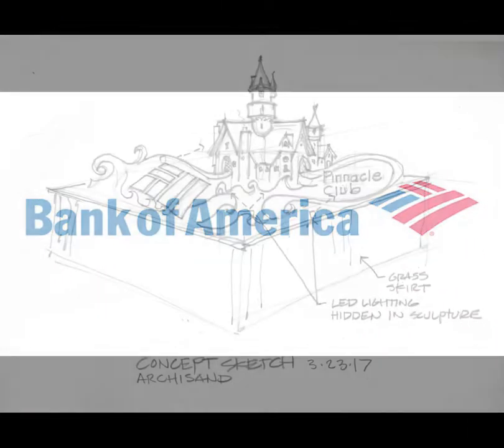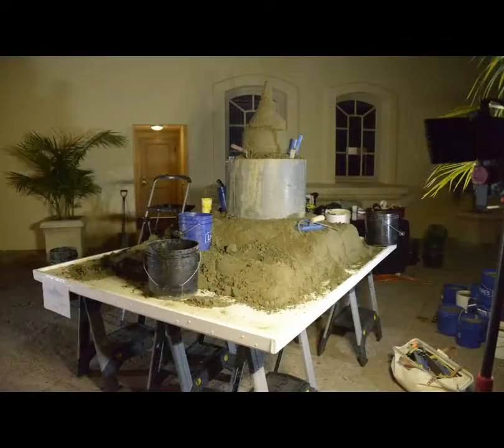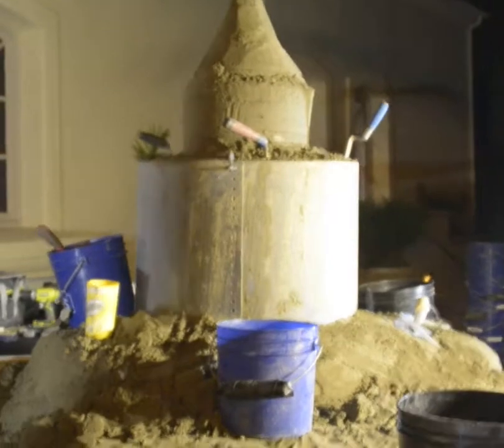So coming in at number 9 for 2017 is a project we did at the Ritz-Carlton Laguna Niguel for the Bank of America.